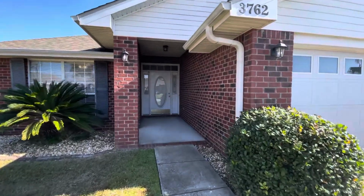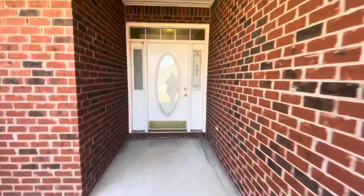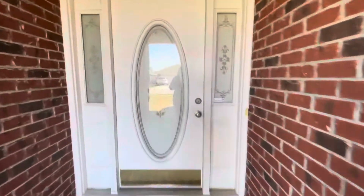We are at 3762 Landon Court. This is in Gulf Breeze, right next to the Tiger Point Recreation Center.